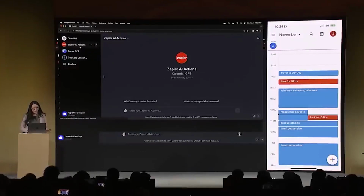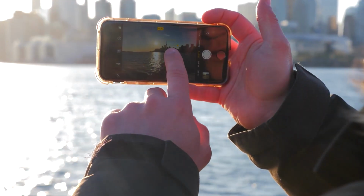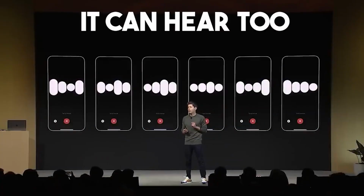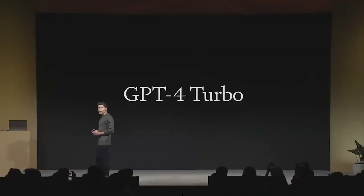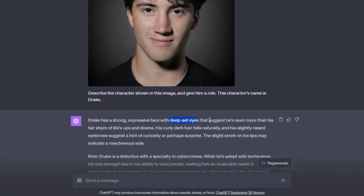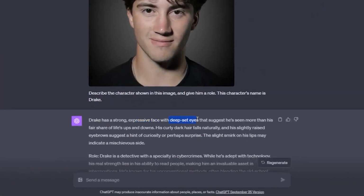Imagine strolling through a new city, taking a snapshot of an architectural marvel, and asking ChatGPT about its history. The chatbot can provide engaging narrative, fascinating anecdotes, and in-depth knowledge about the landmark, all based on the image you've shared. ChatGPT's ability to instantly recognize and provide information on famous locations, landmarks, and notable points of interest can make travel an enriching experience. It's like having a knowledgeable tour guide in your pocket, ready to share insight wherever your adventures take you.